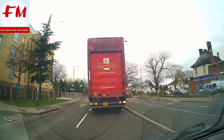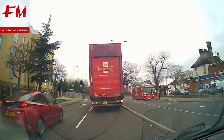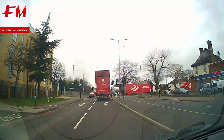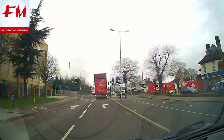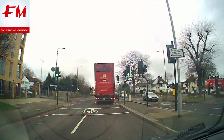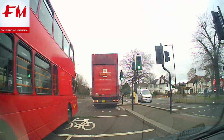So on crossroads, who has priority? The people coming towards you. Yeah, oncoming cars. Yeah. So look far ahead. There's not enough space for you to sit in the middle, is there? No, please. So yeah, we're going to wait behind the line. Stay here. If the lights change, we're all right. We just stay here.